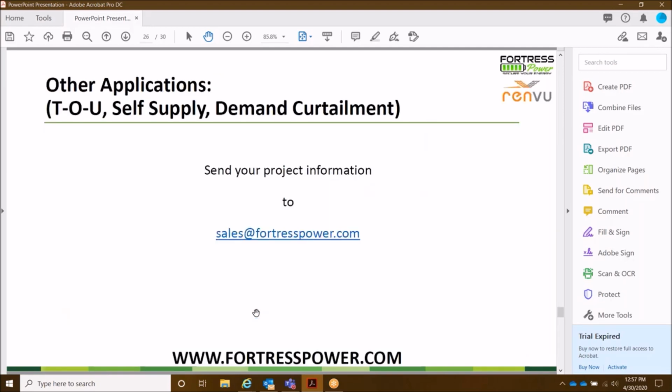If there are other applications in which you're sizing a project, like time of use, self-supply, or demand curtailment for some commercial projects, you can send your project information to sales@fortresspower.com, and I'd be glad to have a few of my application engineering staff take a look and see what kind of recommendation we could come up with.